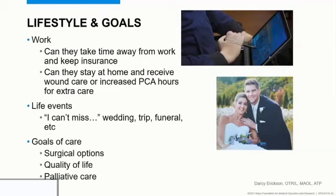And then looking at those goals of care. So sometimes, if we can catch it early, we don't end up going to surgery, but sometimes by the time we see them, it's already a stage 3 or 4. And so do they have any surgical options? Are they healthy enough to be able to do that? And even if they get listed, it's still months away because of the surgical calendars.